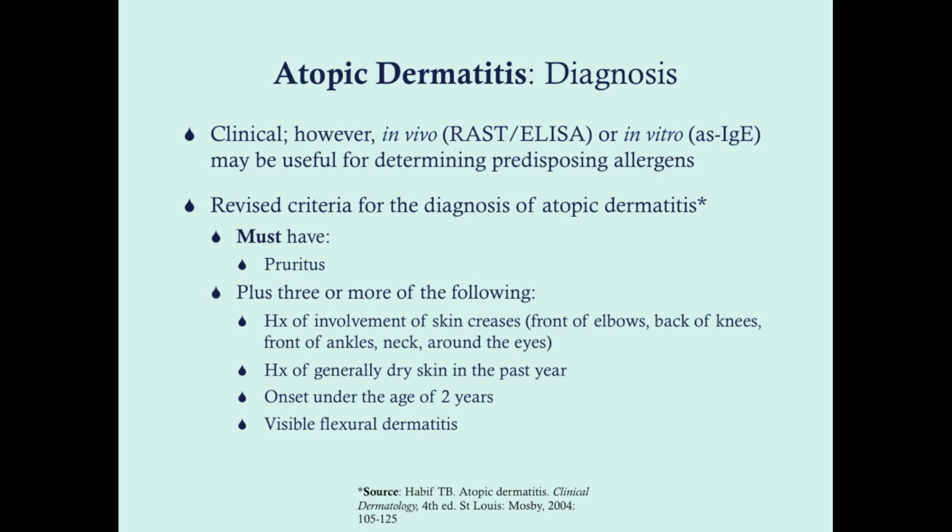If so, yes, treat it. You don't need to do any kind of laboratory investigations. So there are various criteria for atopic dermatitis, but really none of these are perfect. So this is the one that I got out of a textbook, a dermatology textbook.